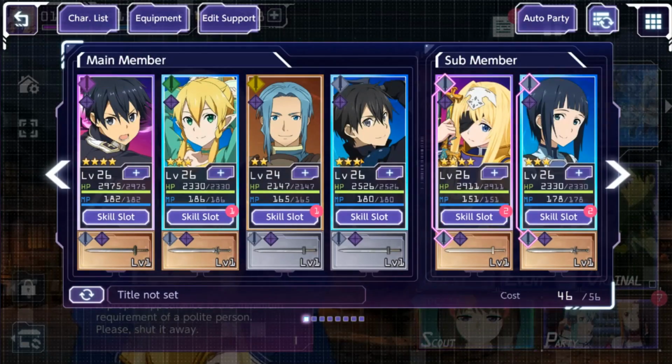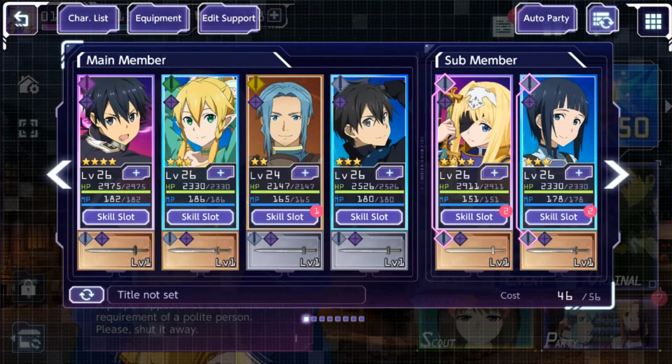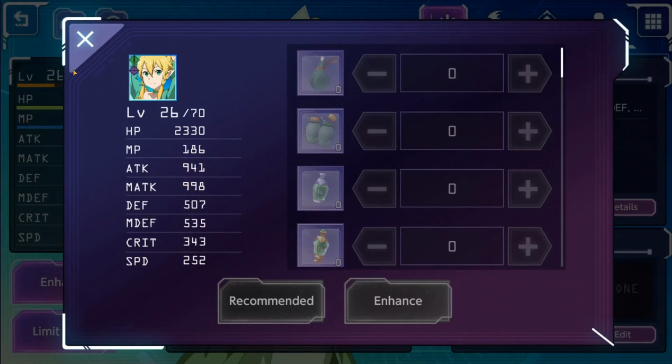But other than that, I think this game is on a fantastic trajectory. I highly recommend giving this one a shot. Rising Steel, ladies and gentlemen, published by Namco Bandai, but no, this is a WFS game.